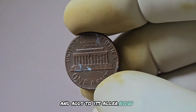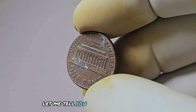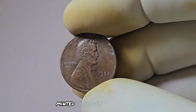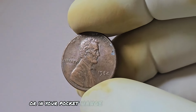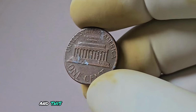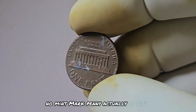Now, you might be wondering just how rare this no mint mark 1984 penny is. Well, let me tell you, it's pretty darn scarce. In fact, it's estimated that only a handful of these coins were mistakenly minted without a mint mark. This makes finding one in circulation or in your pocket change a true stroke of luck. The rarity factor is a huge driver of value in the world of coin collecting, and this particular penny is no exception.